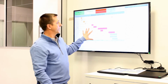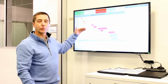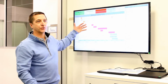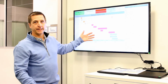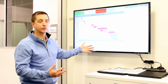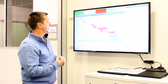So what we're doing here is this is actually driven off of Chrome. It goes out to a website where I post this dashboard, and it's just refreshing every 15 minutes automatically. At night, it's programmed at 3 a.m. to reboot, so the actual computer itself reboots every day. And this gets refreshed every 15 minutes.